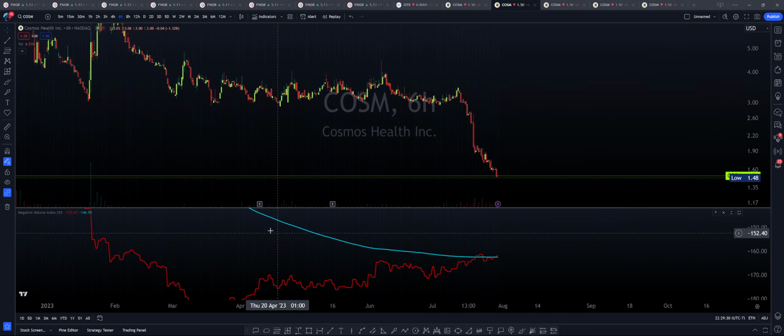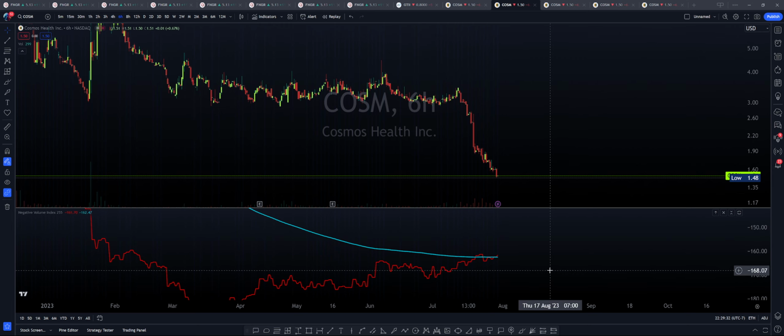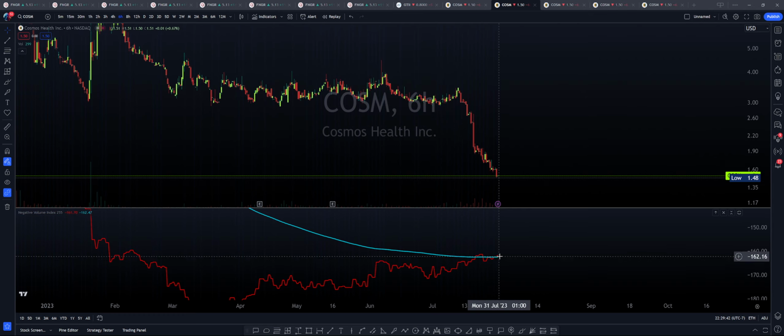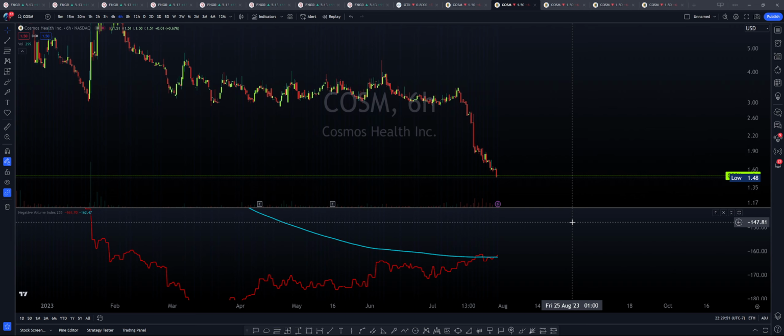What we're looking at here is the NVI, the negative volume index. If you look in the settings right here, we have an exponential moving average with a look back period of 255 days. Why? Because it's just a couple days over the entire trading days available in the stock market, 252.